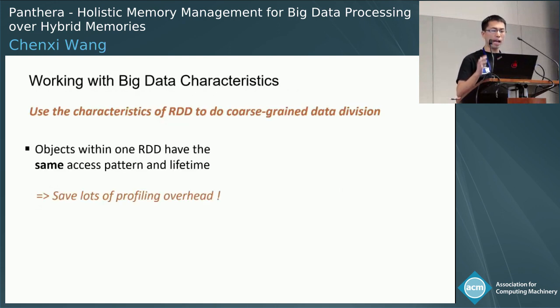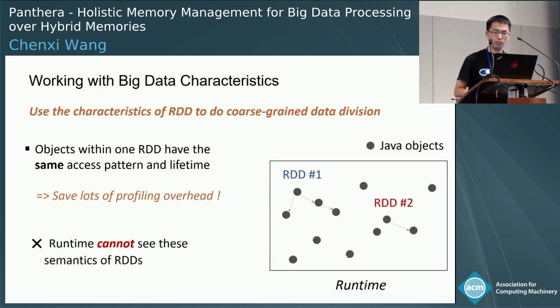Because the objects within one RDD all have the same access pattern and lifetime, it's a good opportunity to use the characteristics of the RDD to divide the objects into coarse-grained categories. This method can save lots of online profiling overhead. However, the problem is that the runtime cannot see the semantics of RDDs, except for a bunch of low-level Java objects. Therefore, we need to find a way to bridge the gap between the high-level data structures and the low-level Java objects.